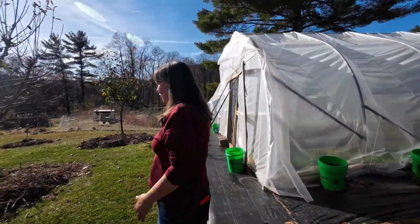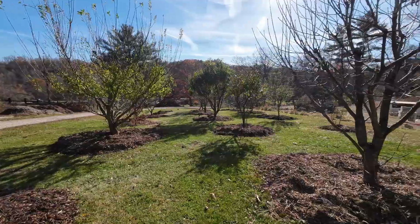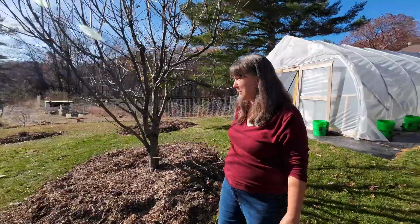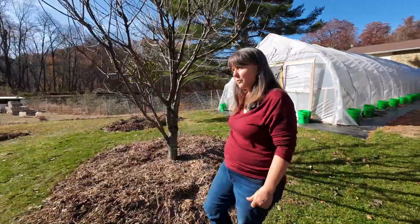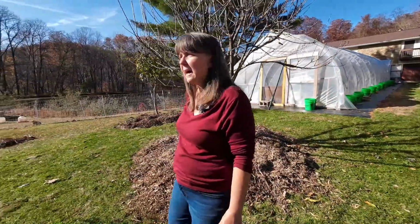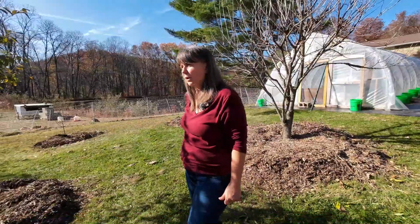And then this is the orchard. So some of the trees are around 7 to 10 years old. Some are brand new, starting to bear fruit, so that's nice. Some of them we're still trying to, like, I knew nothing about pruning. I probably should have done a lot more research before we started.